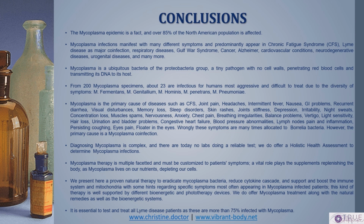It is essential to test and treat all Lyme disease patients for mycoplasma because, as we have seen, more than 75% suffer from this co-infection.